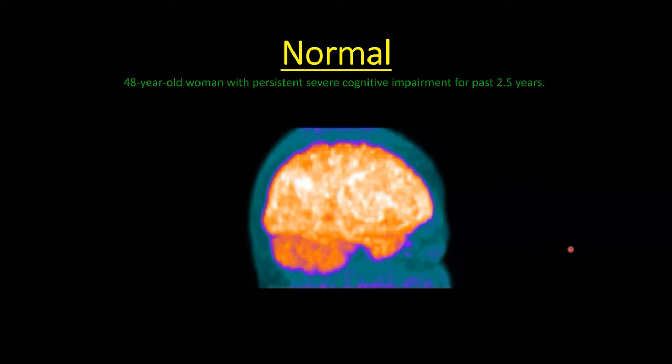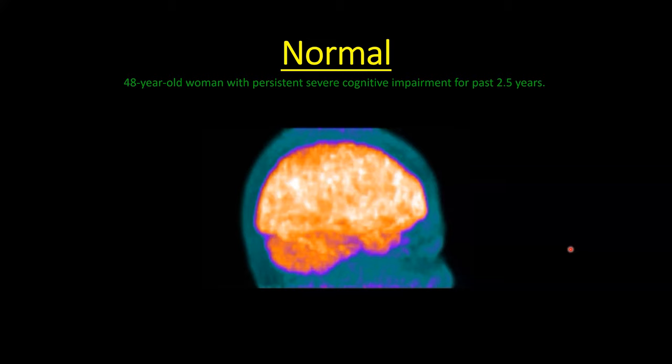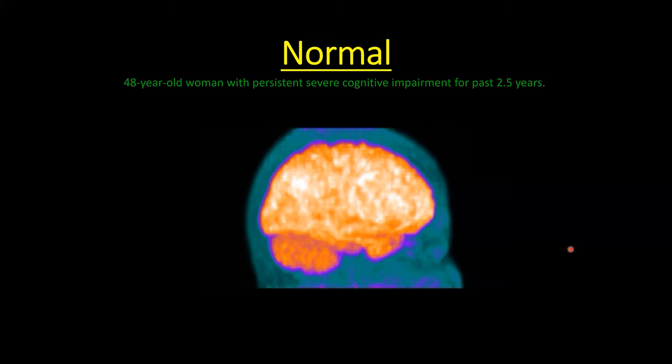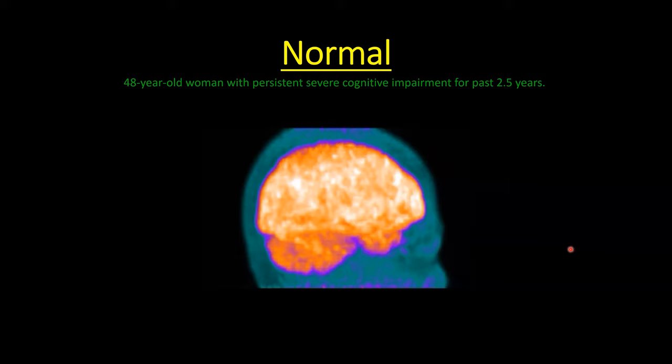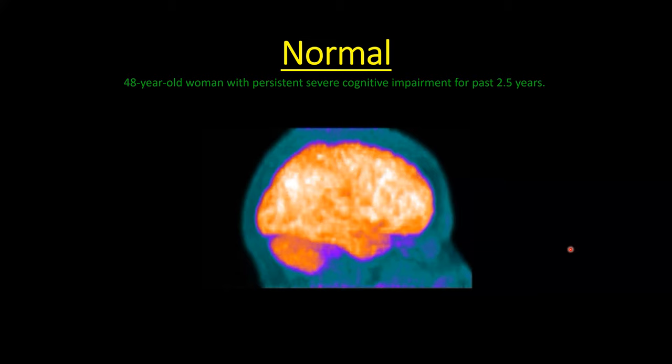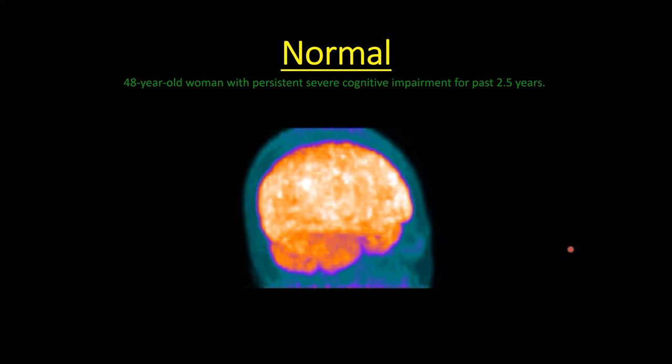And with a perfusion agent such as HMPAO, it would be a similar look, what this looks like in the brain. And second, I wanted to highlight that despite the advances and as powerful as nuclear medicine can be, there are still things we miss. So this is a young lady with persistent severe cognitive impairment. There's clearly something going on with her brain. And at least with our current scanners and our current radiopharmaceuticals of FDG, we just really can't get to the bottom of what's happening in this individual. So let's look at a few other cases.